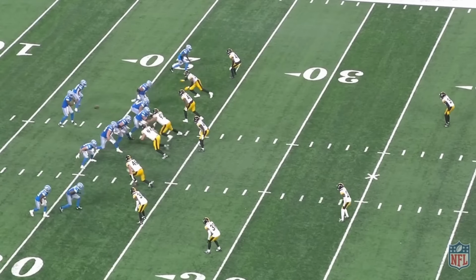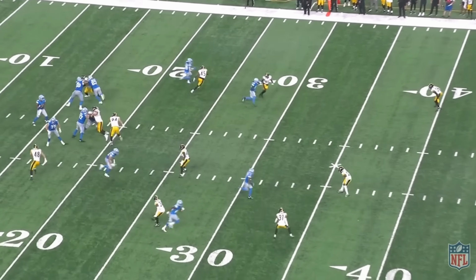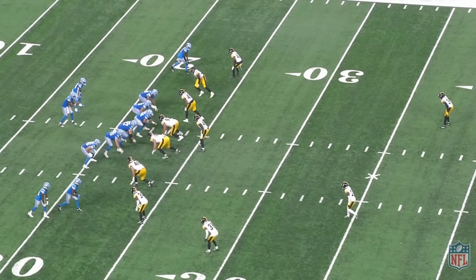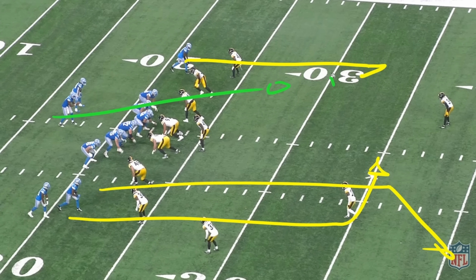So again, lots of different things here. The other part I would say here is he plays it a little quick. And what I mean by that is, I don't know what the hell this play is. Okay, we're going to run this hook. It looks like this guy goes to the deep corner and someone runs a deep in like this. It sure looks like he's staring over here, 1, and then comes back to the in, 2.